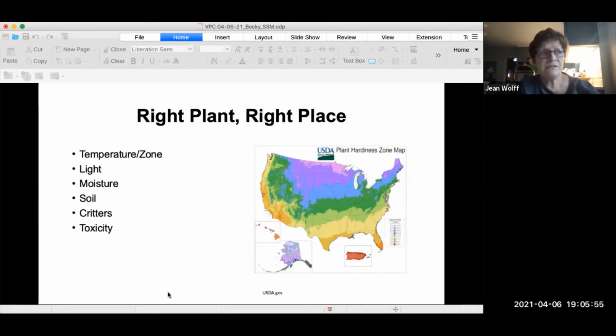Most of the vendors in this area obviously only sell plants that are appropriate for this zone, but it does become important if you're looking at mail ordering plants, because those companies service the entire country. So you always want to make sure before you order that beautiful looking plant from the catalog that it's appropriate for your zone.